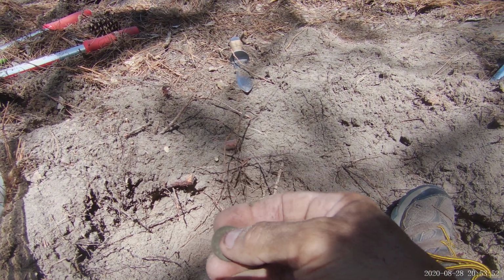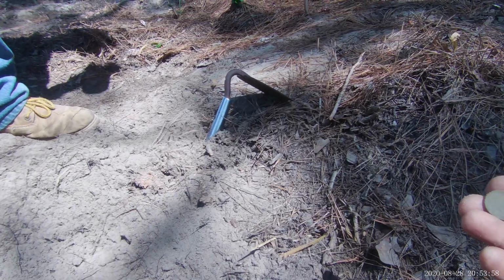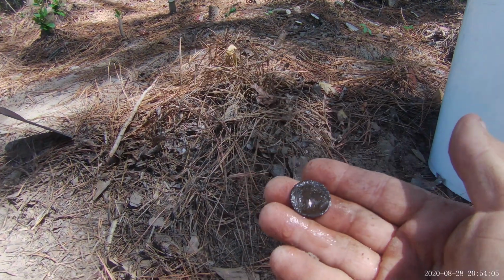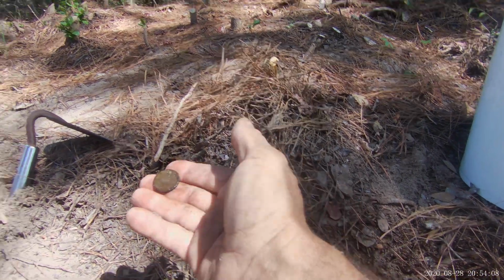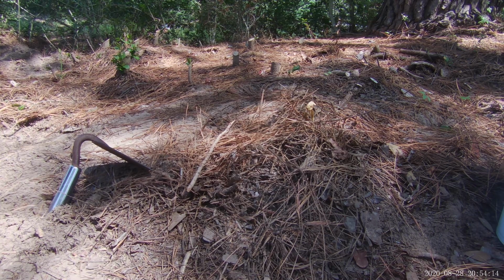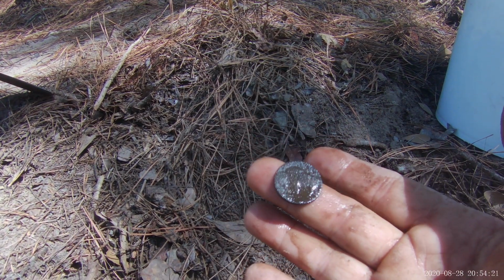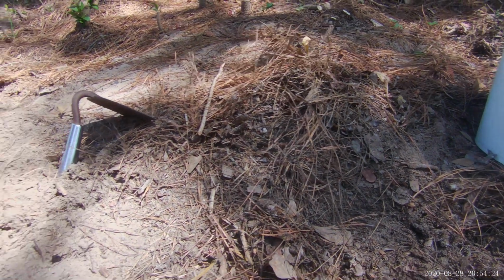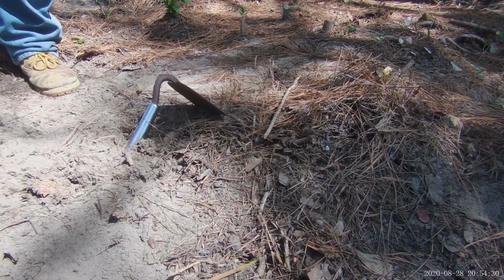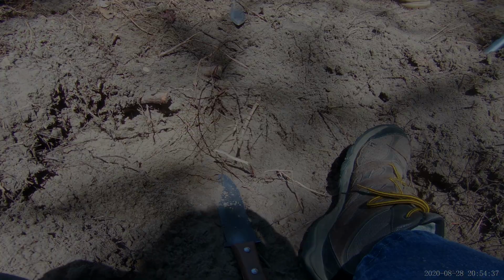Today is like the day of doubles. We found two marbles, two unbroken bottles, and now two buffalo nickels. Yeah, you can see his body there. It's really smooth and pretty corroded, but definitely another buffalo nickel. Excellent. Now we're gonna celebrate with beers. Man, we're gonna so celebrate with beers today. All right, I gotta keep looking.